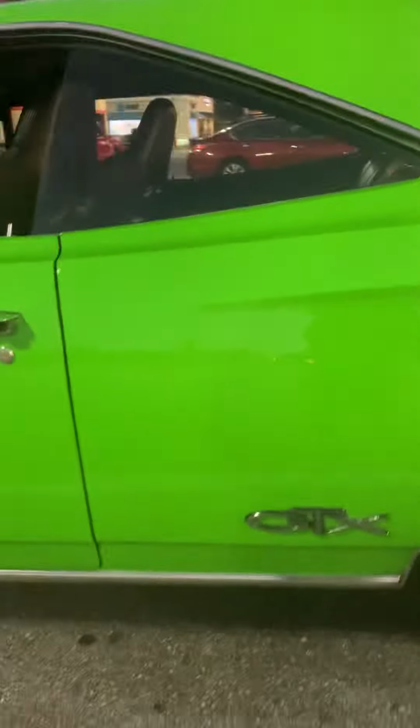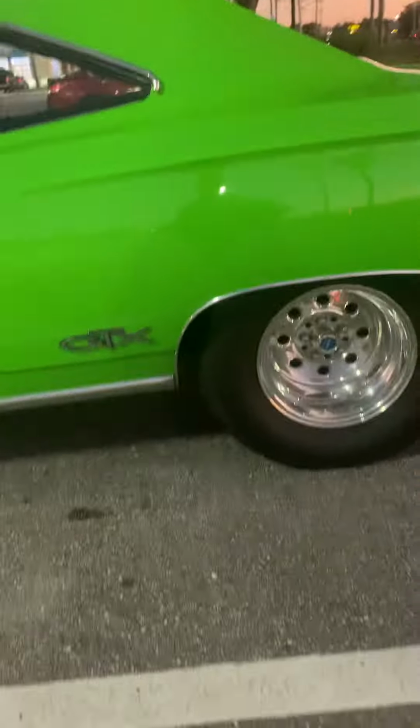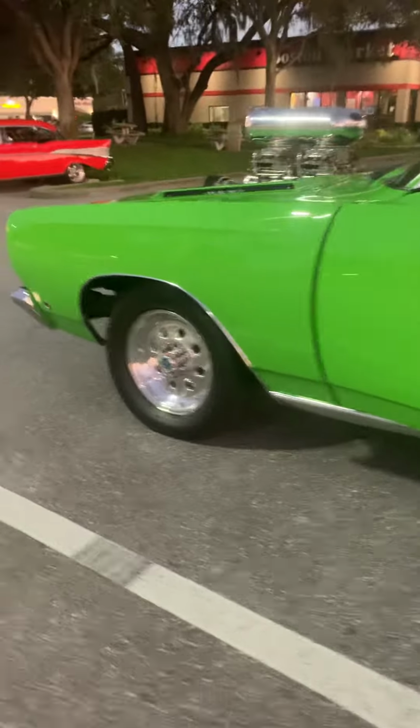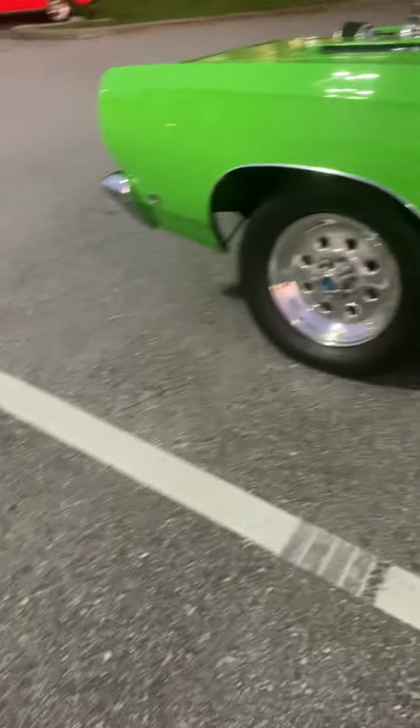This is nice, man. You got slicks on the back. Okay. Take it to the track, right? No, I don't go to the track. I just cruise around in it. Oh, wow. Not a race car. Looks like one, but it isn't.